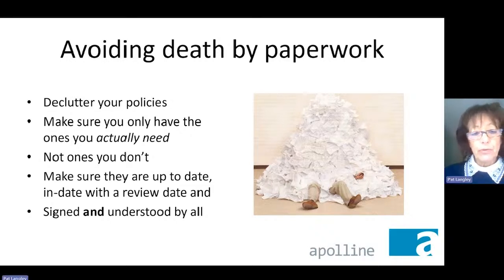Make sure that the policies that you do have are up to date. So make sure that you have all legislative, statutory and good practice recommendations incorporated into your policies. This kind of stuff does change with really quite frightening regularity. So make sure they're up to date, make sure they're in date, and make sure you have a review date. You want to be reviewing your policies at least annually, so the review date should be at least 12 months from the date of the policy.